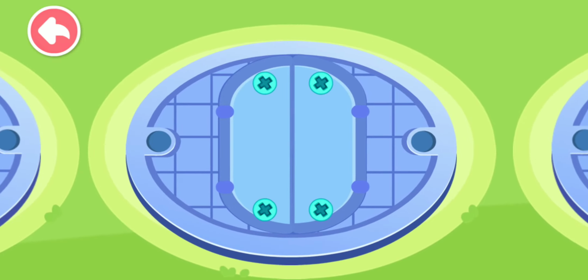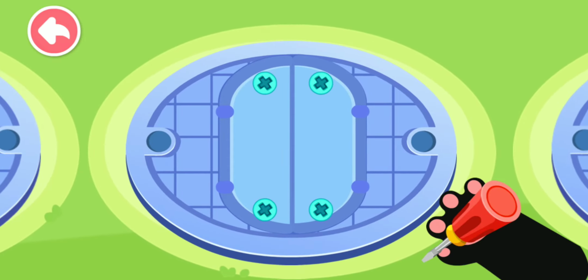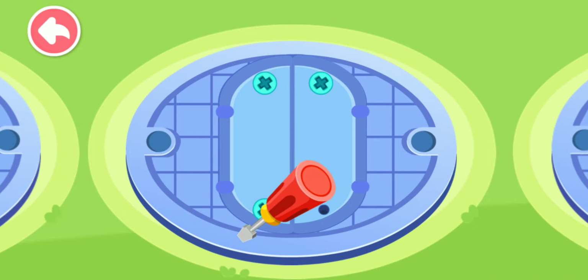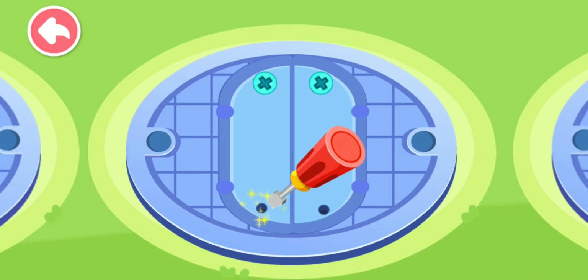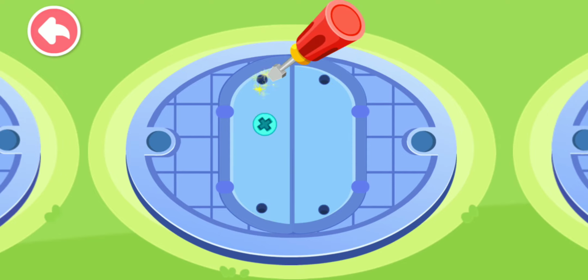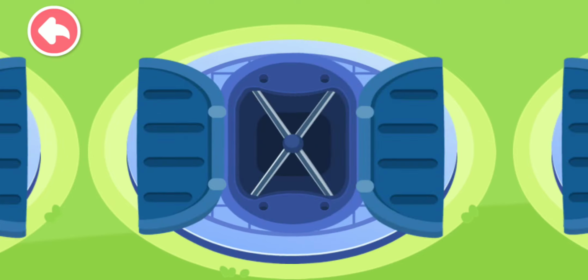The manhole is locked. You should loosen the screws. One. Two. Three. Wow, they are all loosened. Now we can open the manhole. Right.